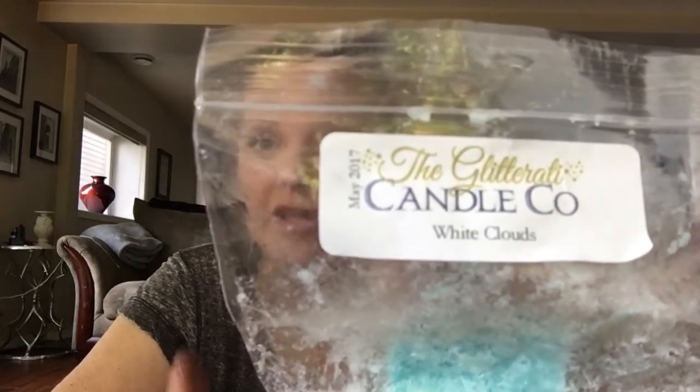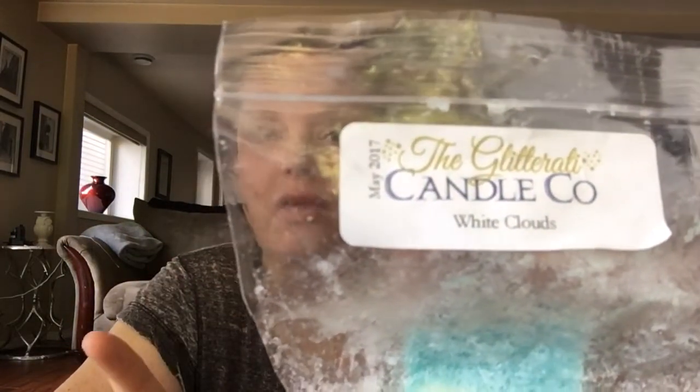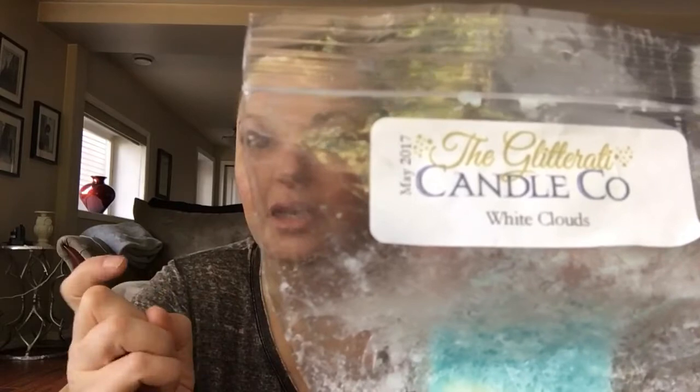I had them in 2 different warmers. I probably could have gotten away with 1 warmer and sliced a small amount. But holy cow, you guys, this is good. So if you're on the custom list and you like laundry type, this is amazing. I would repurchase, I guess I purchased it because it was part of a D-stash.